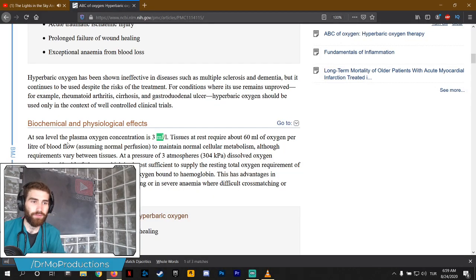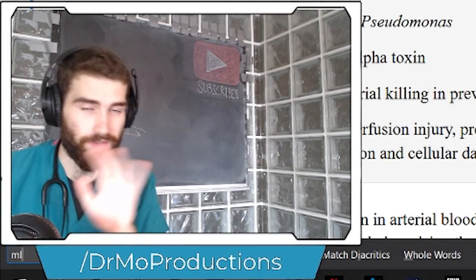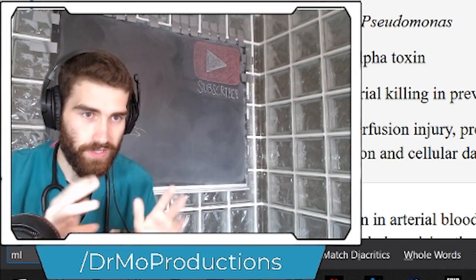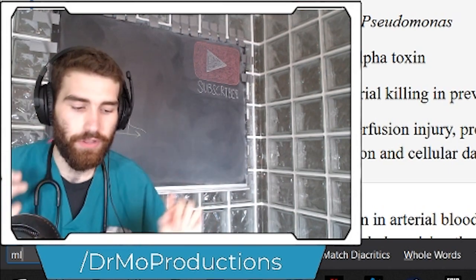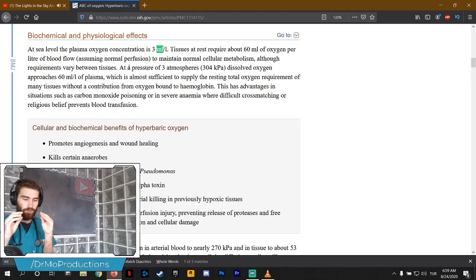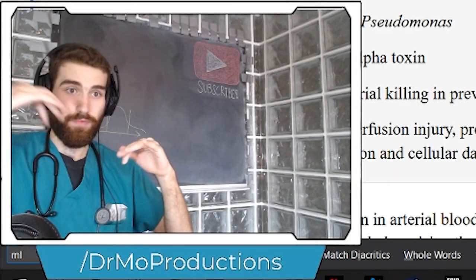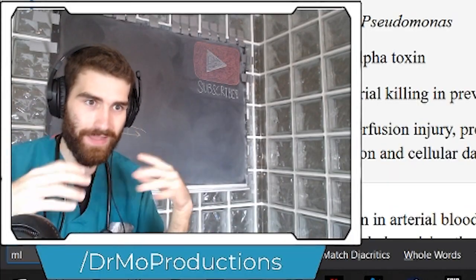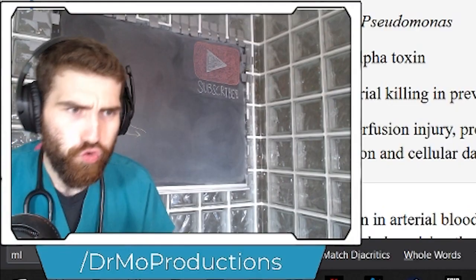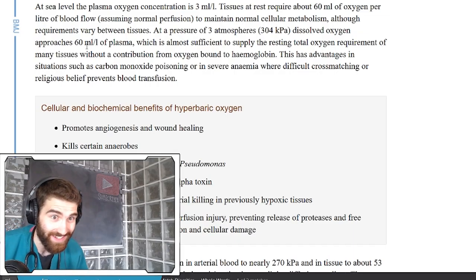Okay, so at sea level, the plasma oxygen concentration is 3 milliliters per liter. And we're not talking about the stuff that's actually bound to your blood cells, the hemoglobin, the red blood cells. We're talking about the stuff that's freely floating in the liquid part of your blood. But if you go into a hyperbaric chamber, which means not at sea level, but under more pressure, hyperbaric, more pressure, then oof. Can you guys see that? From 3 to 60. I didn't know it was that much.